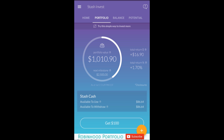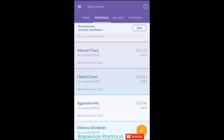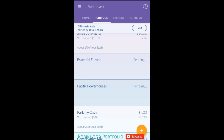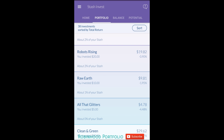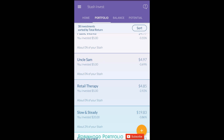As you guys know, I put $1,000 in about a month and a half ago with the idea of evaluating each one of the particular investment options with regards to percent return on investment. Clearly there were some winners and losers so far in the app. You can see here Wireless Wonders, telecoms, down 4.68%, All That Glitters down 4.48%. And to remind you guys as well, all of these particular investment options are rebranded ETFs.